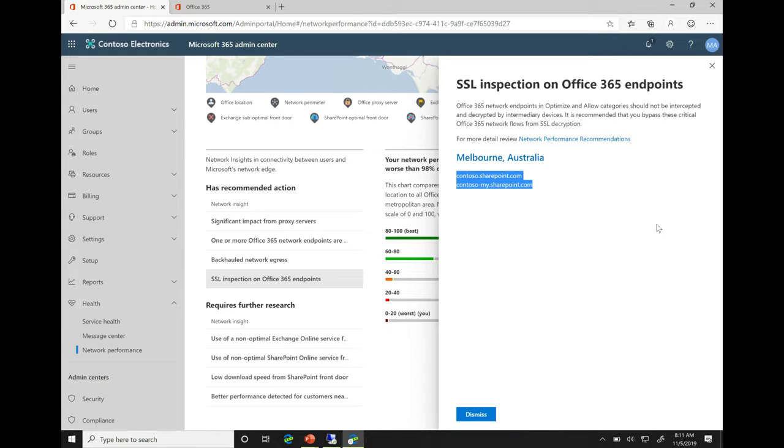And a lot of customers do this to protect users and data from the big bad internet. But this is, in your case, your trusted content stored in Office 365. And we strongly recommend you bypass these security policies. However, to do this, it's not just flicking a switch in the portal. What we've seen is it requires you to have a three-way conversation between your security teams, your networking teams, and your productivity owners to understand what security outcomes you're driving towards, and how you can leverage native features in Office 365 to meet those.